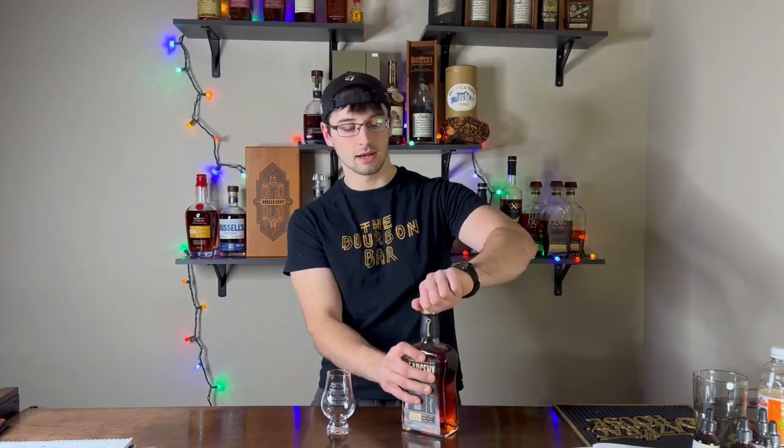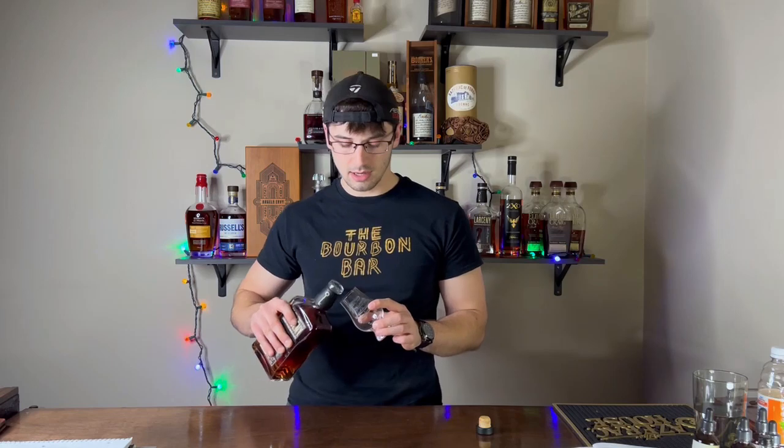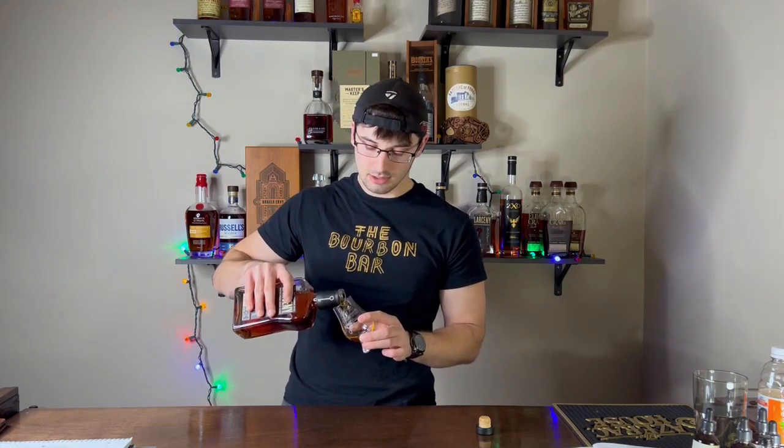So I'm gonna go ahead and pour this into the glass. I did this on a live stream on Tuesday, and at first I was iffy about it, but then I let it open up with some air before I got to the tasting portion. So I did let this open up a little bit before I poured it into the Glencairn. So that being said, I have the Glencairn and I'm gonna get it right on the nose for you all.